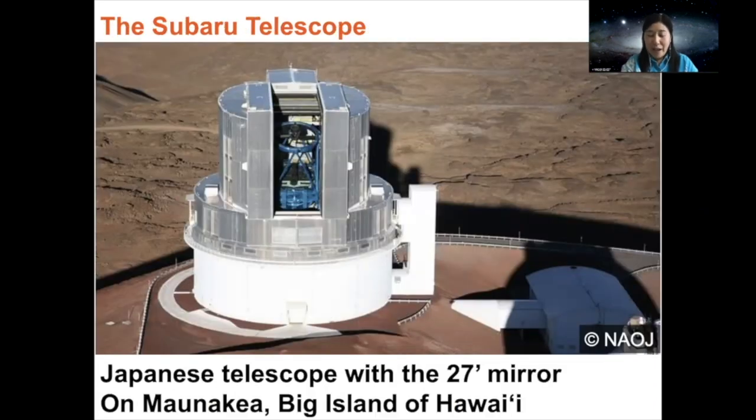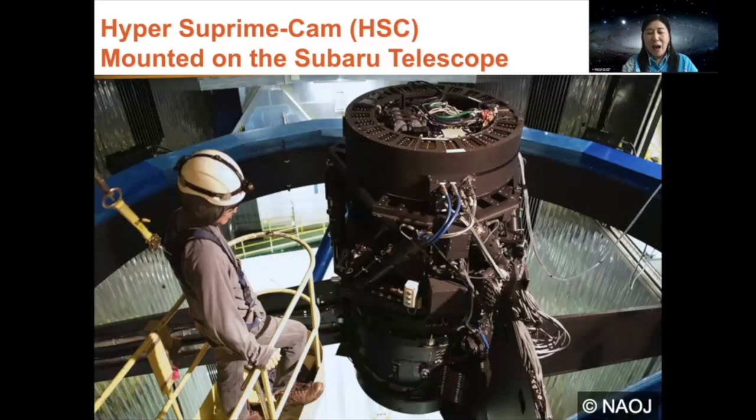Did you know NAOJ's, or Japanese, large telescope called the Subaru telescope is on Mauna Kea of the Big Island of Hawaii? The Subaru telescope has a 27 feet diameter primary mirror. It's a big mirror, and at the top of the telescope, a giant digital camera called Hyper Suprime-Cam is mounted. This is the picture of the Hyper Suprime-Cam, HSC, mounted on the Subaru telescope. Look, the HSC is as big as an adult.